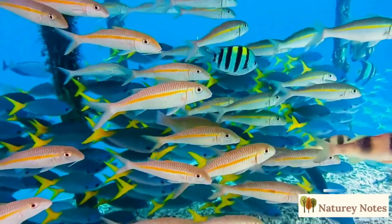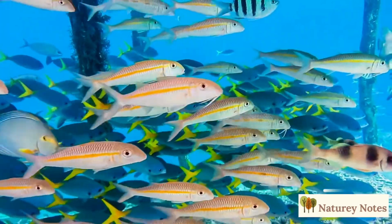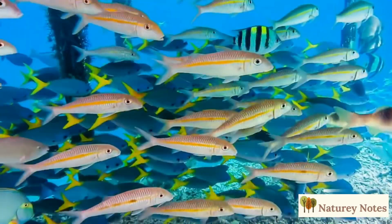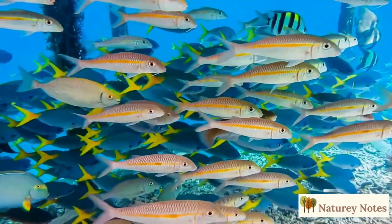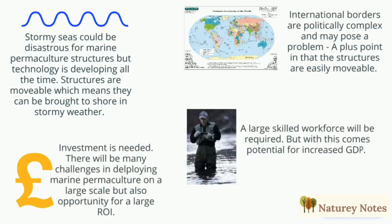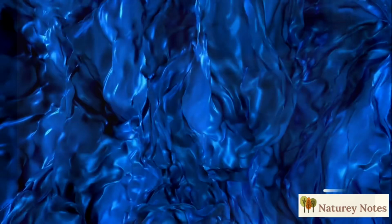This technology could change our oceans for the better. Dead zones could be transformed into large capacity CO2 sequestering ecosystems. There are of course challenges when it comes to marine permaculture: storms, borders and boundaries, investment required, the need for a highly skilled workforce. But there are also solutions. One of the solutions for this is to create marine permaculture forests in marine protected areas that can be moved, deployed and brought into shore as and when required.